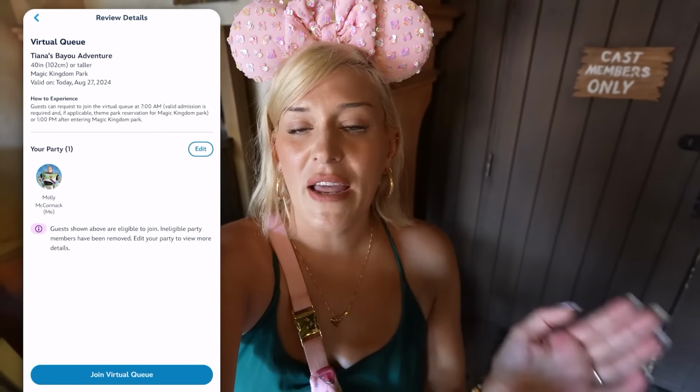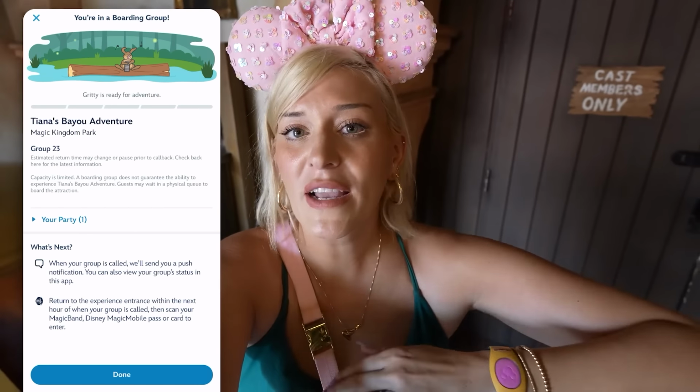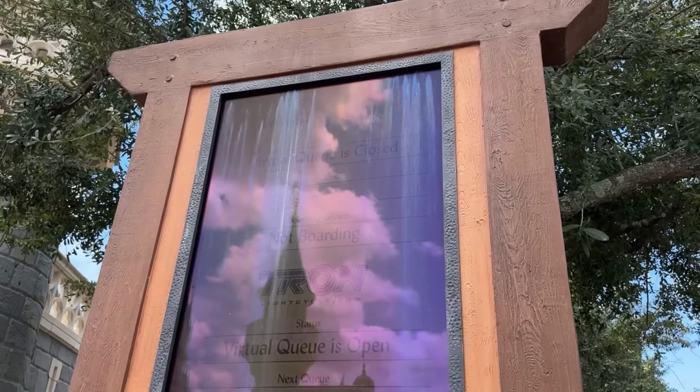Now, a boarding group is going to be a number, and it's going to call you back when it's your group's time to ride. This morning, I got number 23 for Tiana's Bayou Adventure. Throughout the day, you can monitor the virtual queue status of that ride, both on the virtual queue tab that you booked it on in the My Disney Experience app, as well as the boards around the park.